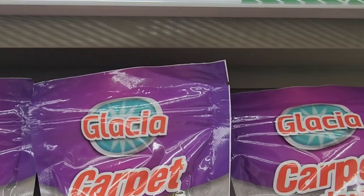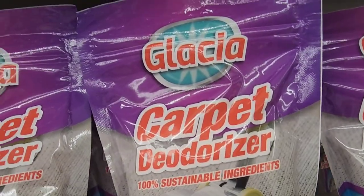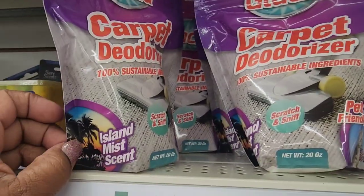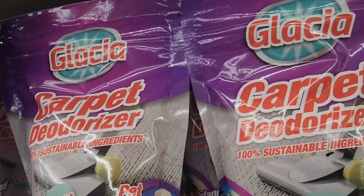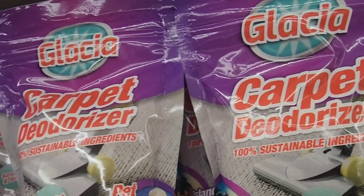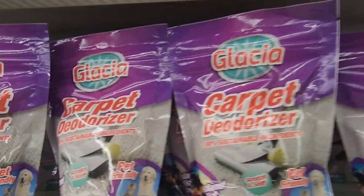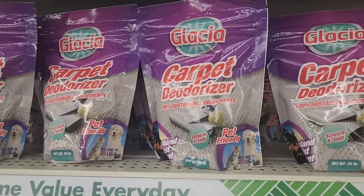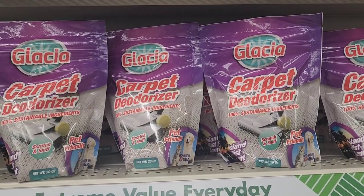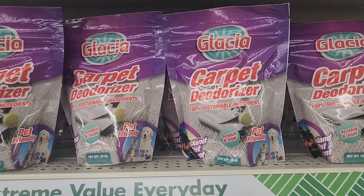We have the Glacier Carpet Deodorizer, 100% sustainable ingredients. Scratch and sniff, island mist scent. Look at that, island mist scent. And I am from the islands, I am from Trinidad. And these are pet friendly. So if anybody needs that information, come in and ask in my video. And I speak English as well. So this is what they have here. It's 20 ounces. It's a great bang for your buck at $1.25.